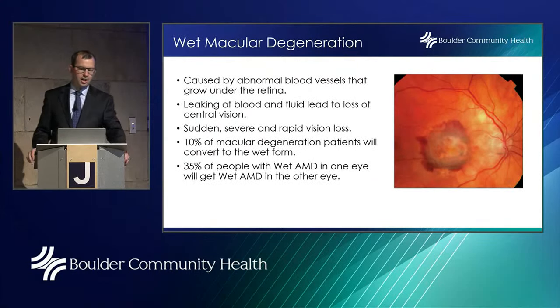So let's transition and talk about wet macular degeneration. So wet macular degeneration is the less common form. It's about 10% of patients with macular degeneration will have the wet form. It's caused by an abnormal growth of blood vessels underneath the retina. So if you imagine the retina lining the back of the eye like wallpaper, underneath that wallpaper, this collection of blood vessels grow that shouldn't be there. And these blood vessels don't form correctly, and they have very leaky and poor support structures. And over time, they leak blood and they leak fluid, which then leads to loss of central vision.